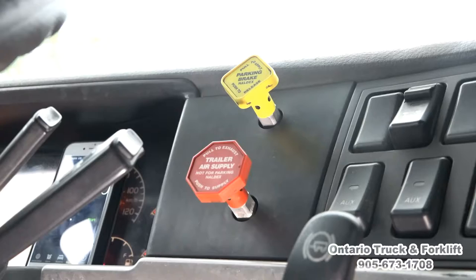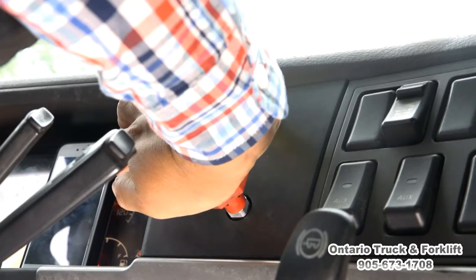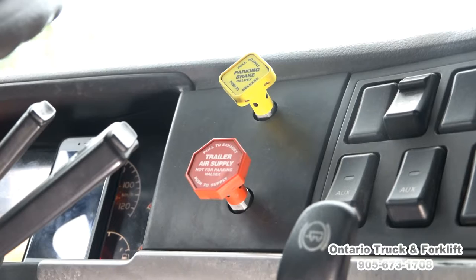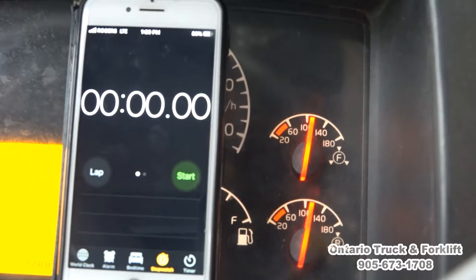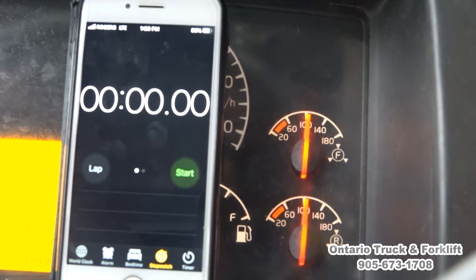So now we are checking for audible air leak or air loss in the system. For that purpose, we have to release the parking brakes, push them in both. Okay. Now we have to make sure that we have enough pressure. So we have a pressure of more than 100. Now the engine is shut off, ignition on. Now we will press the brake pedal and hold it there. First, we will listen outside to see if we hear any air leak or not. So there's no air leak outside.